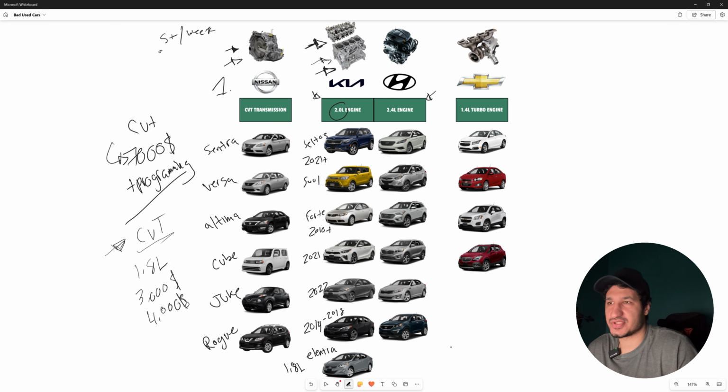So the same story goes with the 2.4. The 2-liter makes a lot of knocking noise, low-end knocking noise, when it's failing, but you could still run your car for a long time. The 2.4 actually fails with no warning. Sometimes the engine will seize completely. With the 2.4, we've had customers stranded just because they fail without any warning.